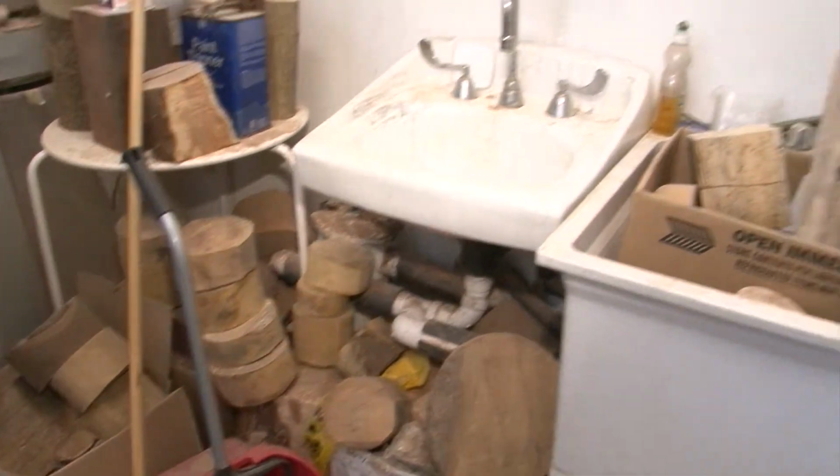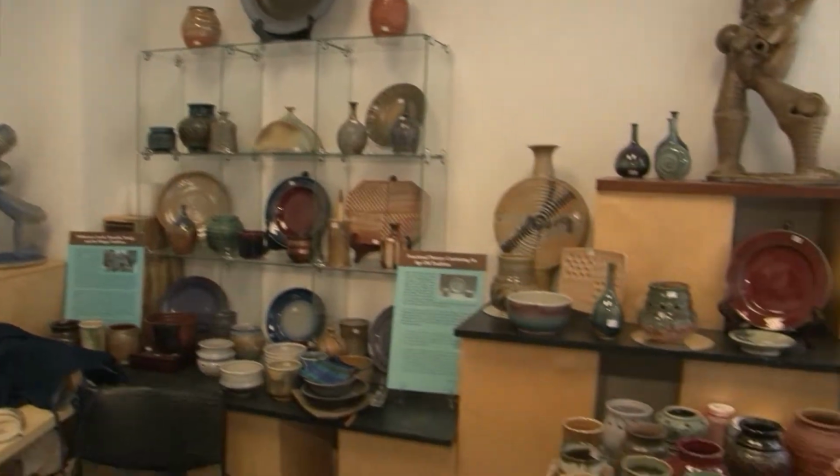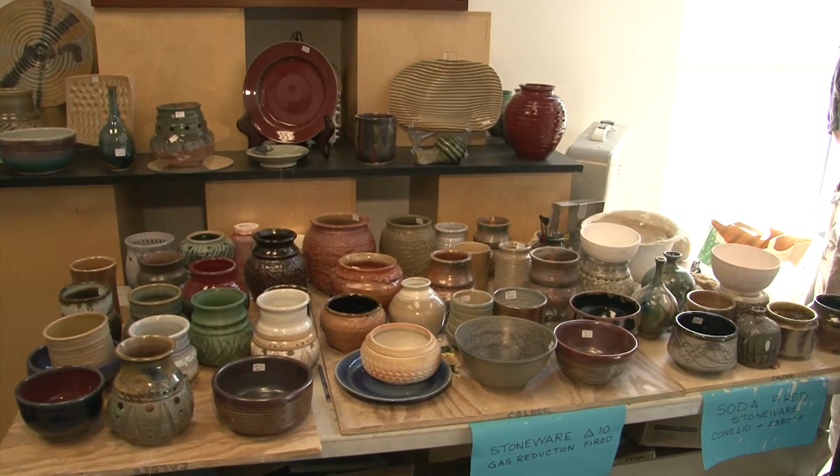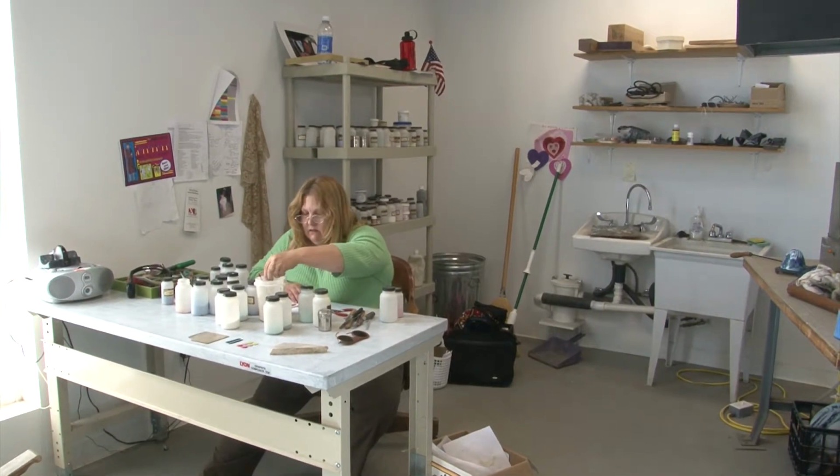Artists in residence are chosen based on the type of media that they do, the quality of the work. That's first and foremost, that we look for really high quality craftsmanship in the work. And it's always very interesting how the artists put their own stamp on the space. When they come in, it's a very plain white box with a window and a sink, and it becomes their own very quickly.